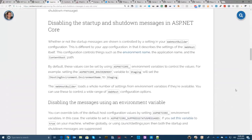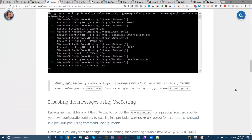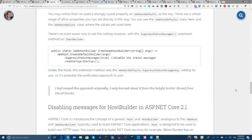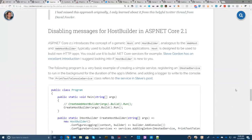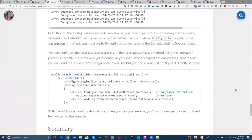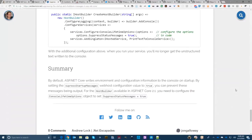A simple way is using environment variables. So there's actually this ASP.NET Core suppress status message. Then also looking at ways you can do it using use setting. And then also in ASP.NET Core 2.1, going in and configuring using IHostedService. What I like with all this, there's a lot of information there, but then down at the end, the summary kind of wraps up everything you need to know there. So obviously, I think the simplest one is setting it using an environment variable potentially, but you've got options.